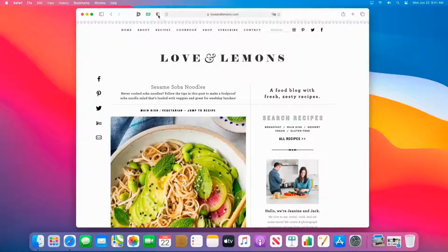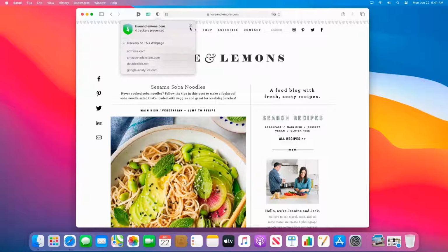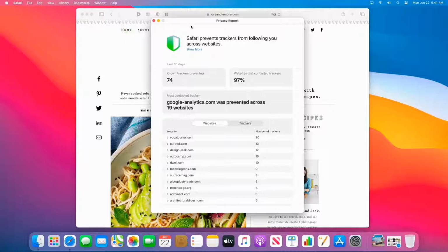And now you can see what Safari is doing to protect you. If I click on the Intelligent Tracking Prevention button, I can see the number of known trackers that Safari protected me from on this web page. I can click here to see a list of the known trackers right here in this popover. And the full privacy report is just one click away. And that's what we have for privacy in the new Safari.